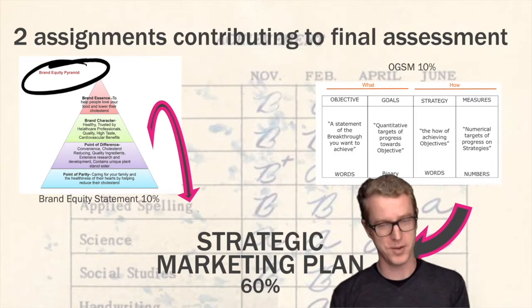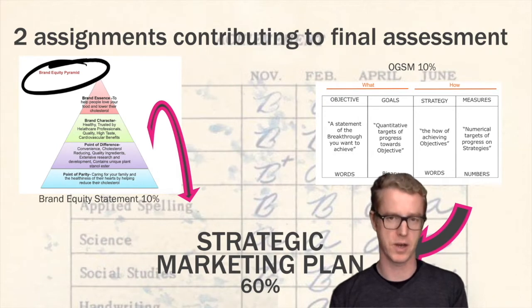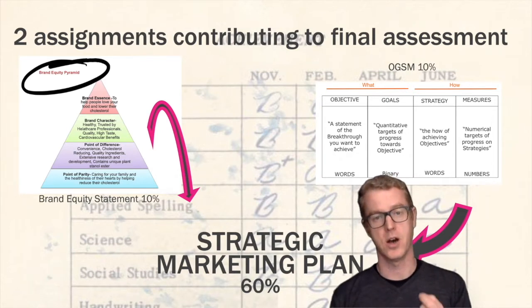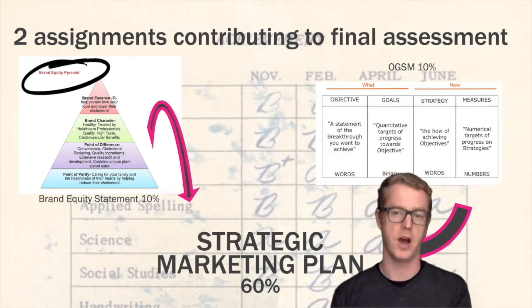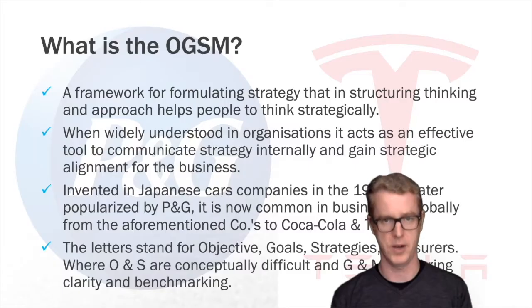This is important because the OGSM is one of the in-module assignments that I require you to do as part of this module. Details on what's involved, timelines, etc. will be at the end of this video.